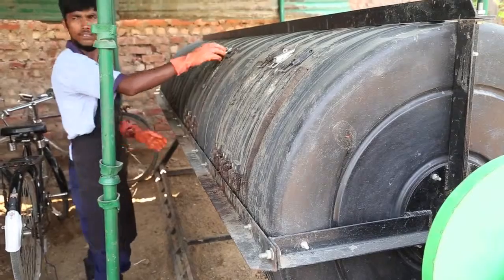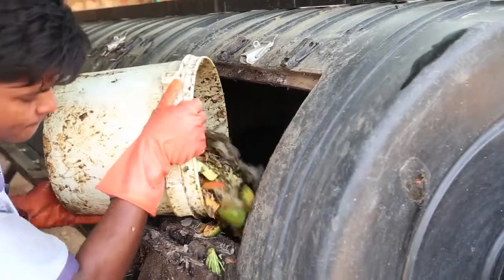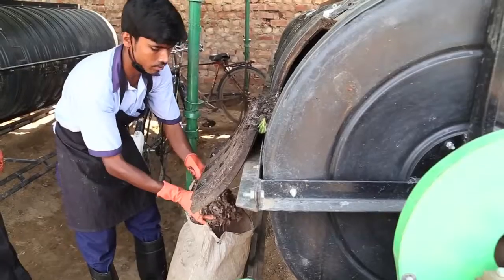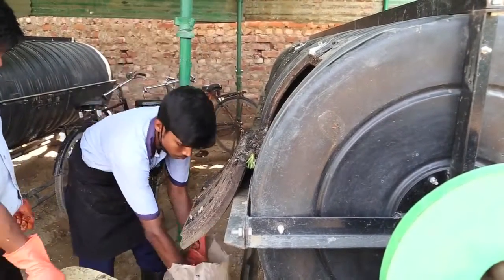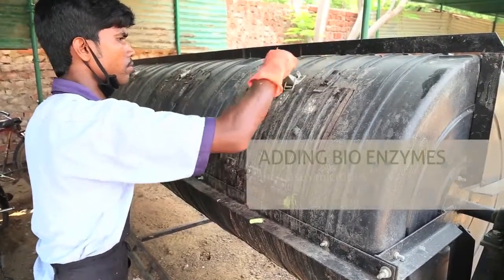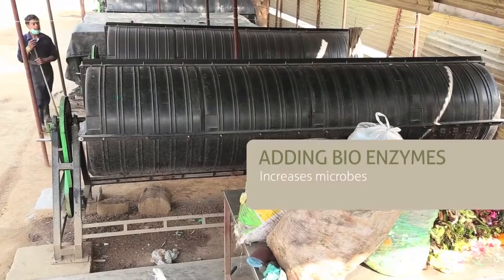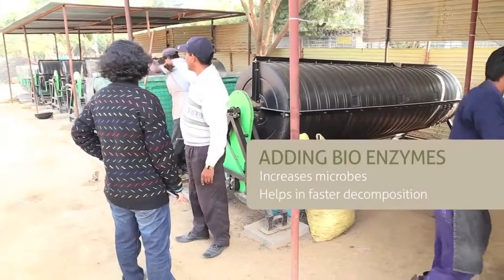The crushed food waste is put in the large rotary drums. To balance the high nitrogen content in the kitchen waste, carbon in the form of dried shredded leaves is added in equal or more proportion. Bioenzyme powder is also added to introduce more microbes and help in the decomposition process.